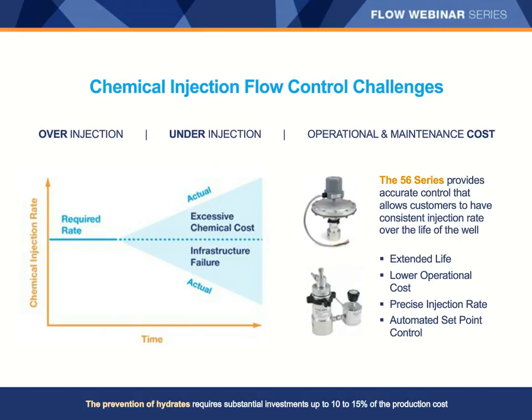The TESCOM 56 series chemical injection flow control devices are exactly that. The TESCOM 56 series devices provide consistent flow of chemicals to your production infrastructure no matter how the conditions change, allow you to optimize the chemical usage to prevent problems associated with underinjection and the waste associated with overinjection. They also reduce operational and maintenance costs while increasing safety by extending the service life and being extremely easy to maintain.